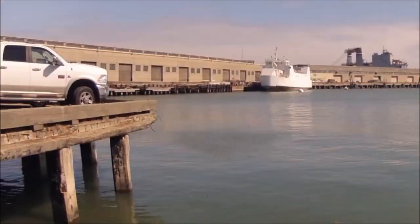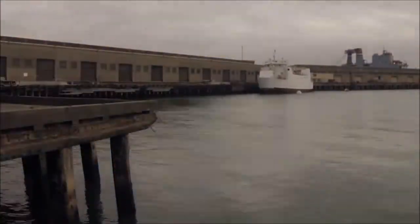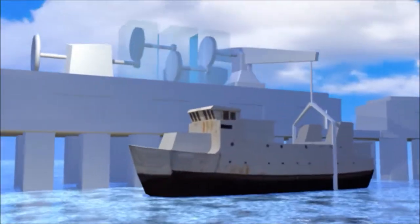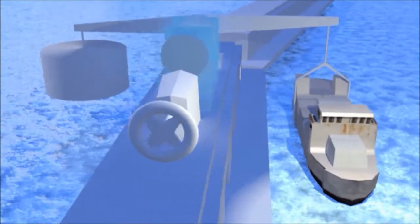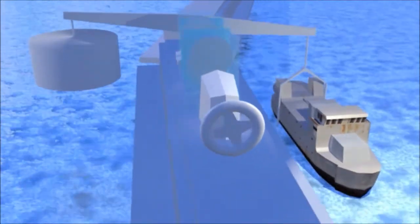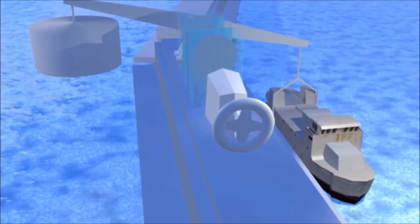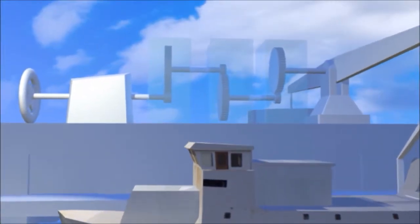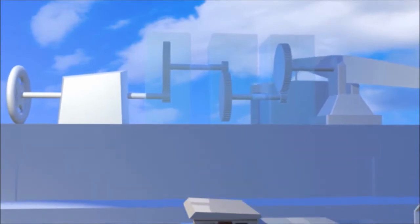We have a gearing system that attaches to the ship as it's docked. So the gearing system is stationary, and as the tide comes in, the ship moves up, powering the gear system. As the tide goes out, the ship moves down, and a counterweight powers the gear system. So it's the slow movement of large particles of slow-moving matter equals energy.